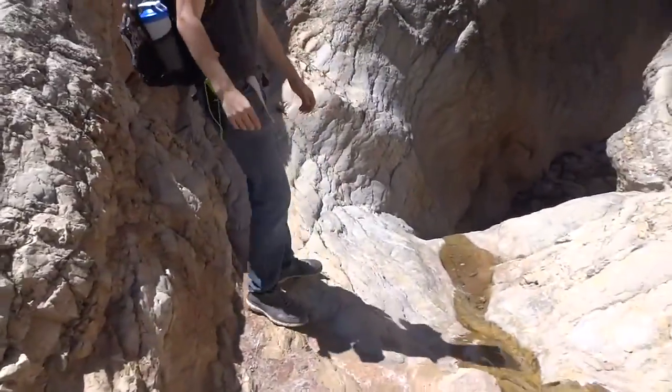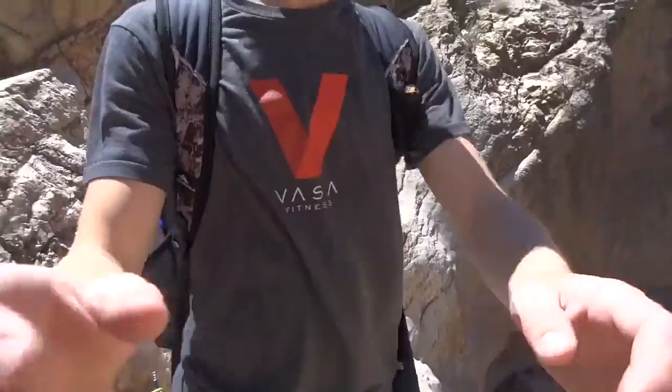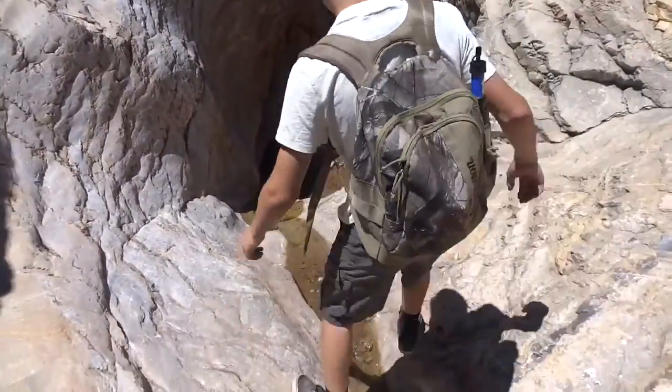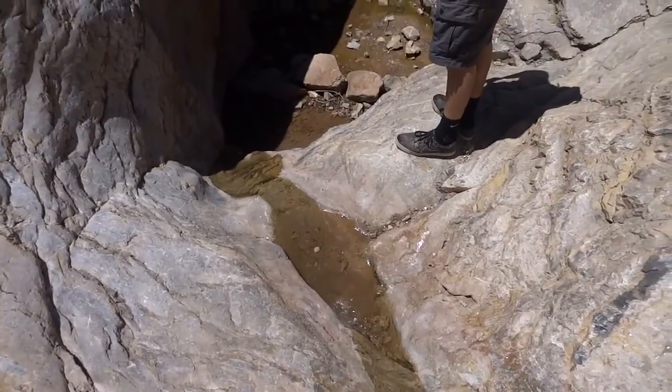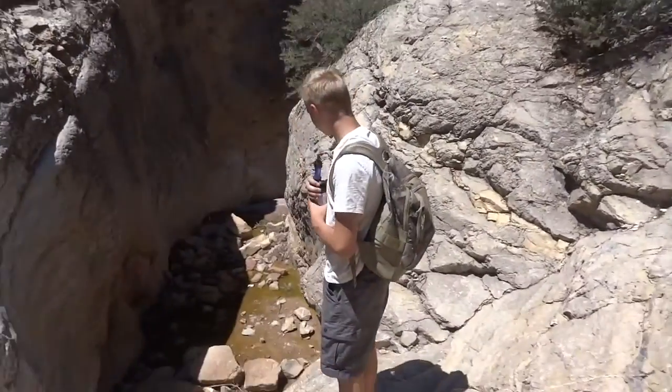Are you going to fill your water bottle up right here? Down here. Alright guys, so we are now filling up our water bottles. Well, his. Mine's already filled up and purified. He just drank all his because that water's so good.